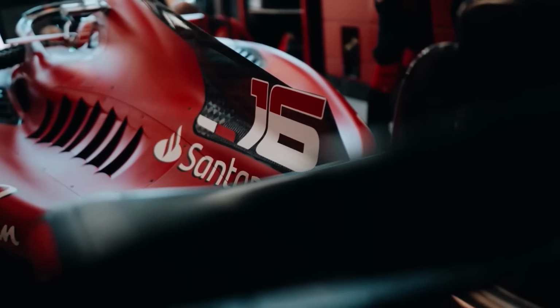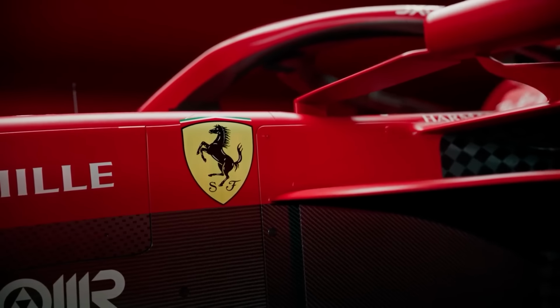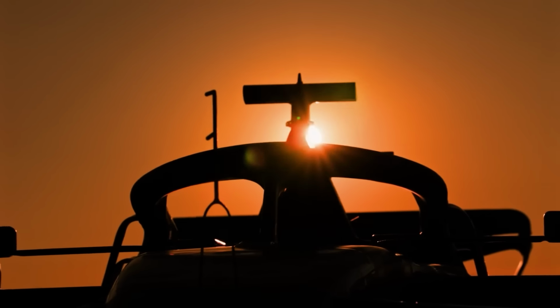The Scuderia have been hard at work behind the scenes and are ready to make some huge changes in the hope that they can make a mark in the title battle. The SF24 2.0 is ready to go, and with personnel changes on the pit wall, can Ferrari now fight Verstappen?